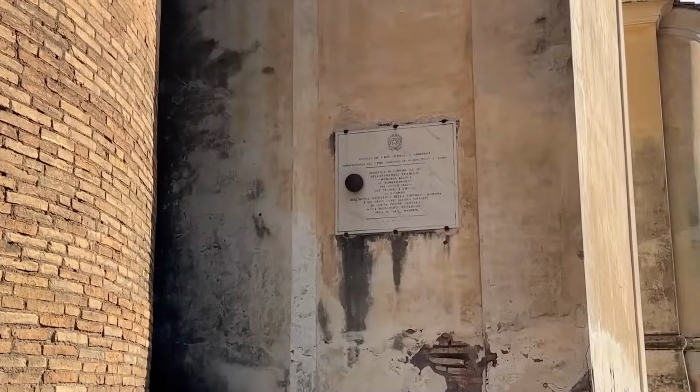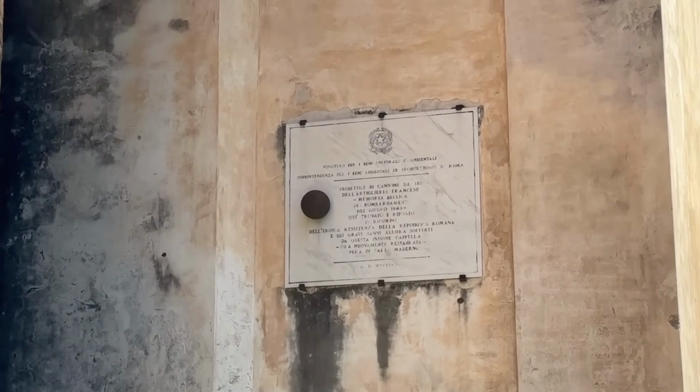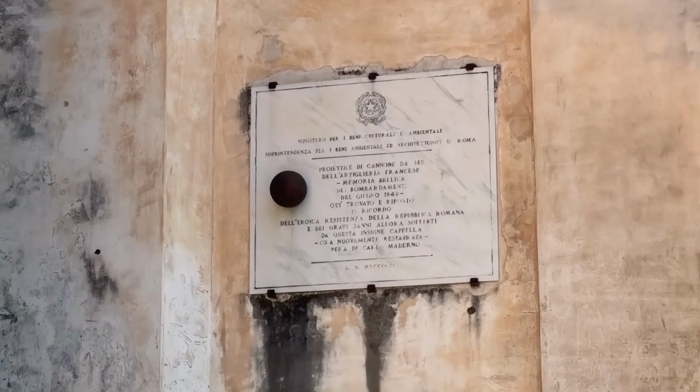Just across from the Ossario, we have the beautiful church of San Pietro in Montorio. Before we head around to the front of the church and try to head inside, I wanted to show you this remnant here on the outside of the church. That is an original cannonball from the Risorgimento. It was lodged in the wall of this church and has remained here as a reminder to that historic event.